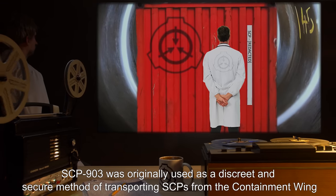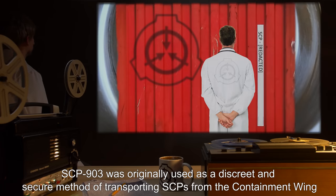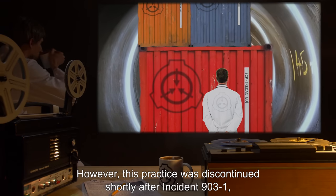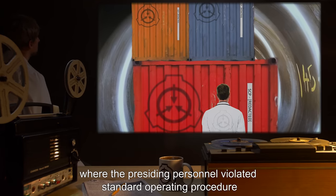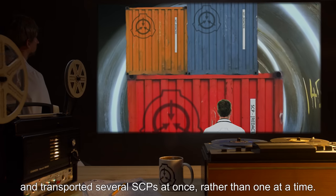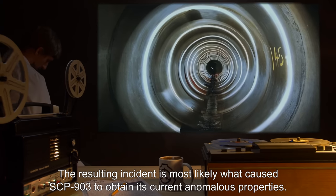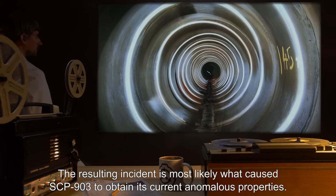SCP-903. SCP-903 was originally used as a discreet and secure method of transporting SCPs from the containment wing directly to the Lambda Laboratory Wing. However, this practice was discontinued shortly after Incident 903-1, where the presiding personnel violated standard operating procedure and transported several SCPs at once, rather than one at a time. The resulting incident is most likely what caused SCP-903 to obtain its current anomalous properties.